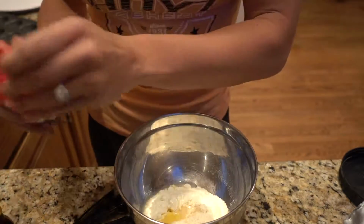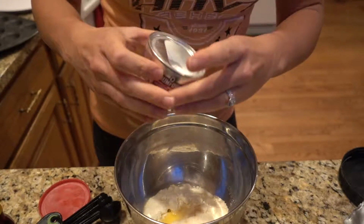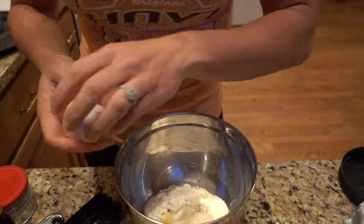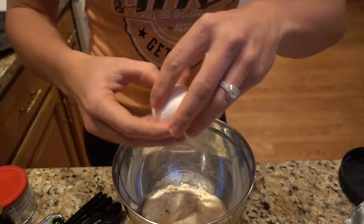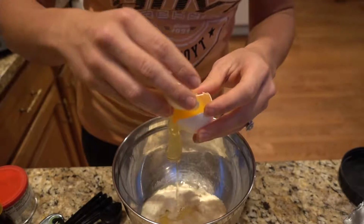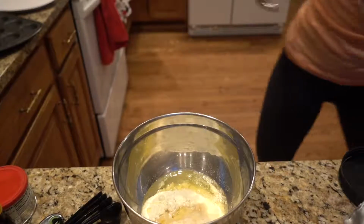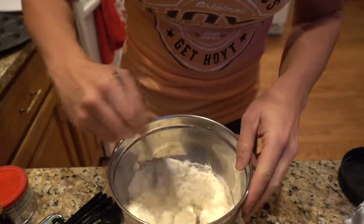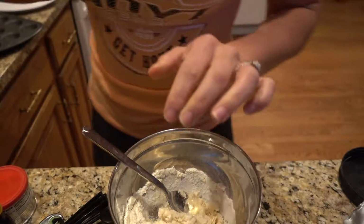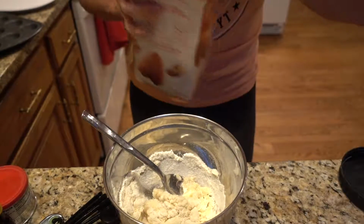A little bit of that. Then we are going to add a dash of baking powder. I don't ever measure my baking powder. I probably should, but I don't. Add 1 egg white. And depending on the coconut flour you use, you might need to add a little milk. It is a little on the drier side.